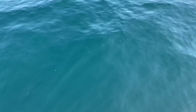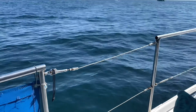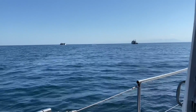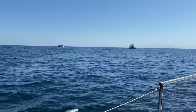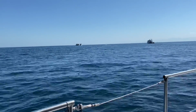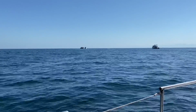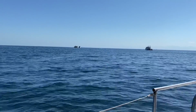But the water doesn't look that great. This is supposed to be the best dive site in Thailand. And I don't know. The water clarity, you never know. Looks can be deceiving, they say. But we're just drifting about. The weather's kind of nice, so we've been able to come out here today, which was good. And we'll see what the verdict is when they come back.